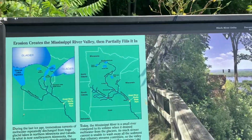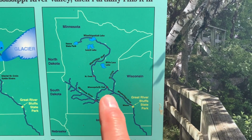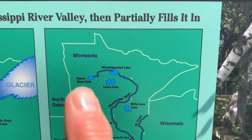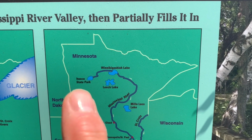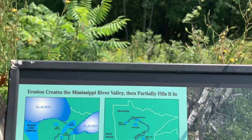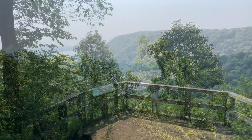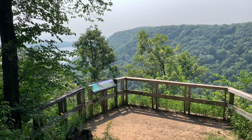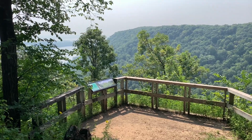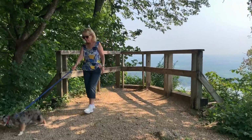The sign's pretty interesting here. Here's the Mississippi River, and it appears the Mississippi River has its origin up here at this state park right here. And that's what's right in front of us now, the Mississippi. They actually have two different overlook points here at the south overlook. That's where we just were. And then Melody and Milo are up here at the upper one right now.